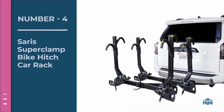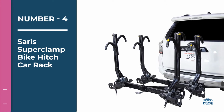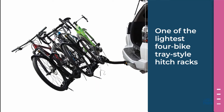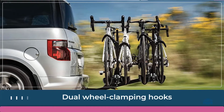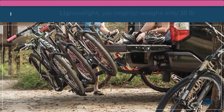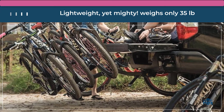Number 4. Saris Superclamp Bike Hitch Car Rack. We recommend the Saris Superclamp X4 if you need to carry 3 or 4 bikes, or ones that are heavier than the Sherpa 2.0 can hold. The Superclamp X is one of the lightest 4-bike tray-style hitch racks available, and it can accommodate 2 bikes up to 60 pounds each, along with 2 others up to 35 pounds each.